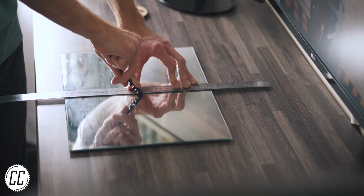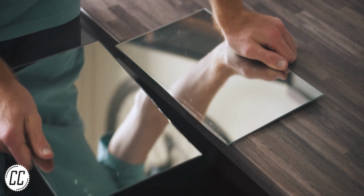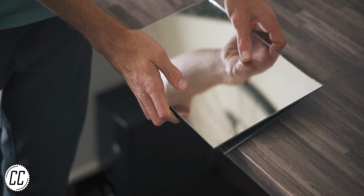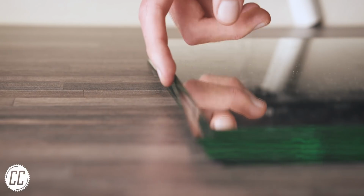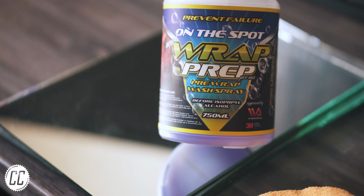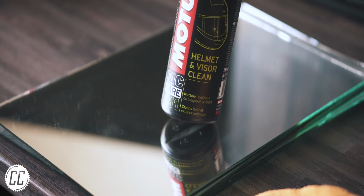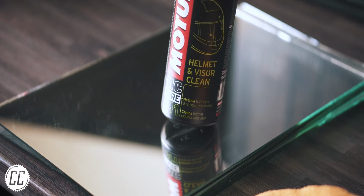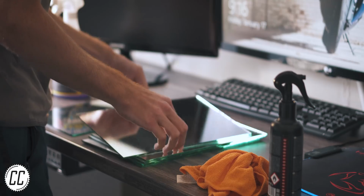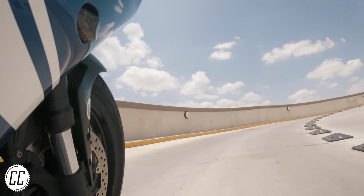These aren't mirrors from a furniture store. I got them specially cut when I couldn't find what I was looking for, which means the edges haven't been smoothed out, and they are ridiculously sharp. While trying to keep all my fingers, I switched from wrap prep spray and tested out some visor cleaner that you should see in a future video. But the main challenge is transporting 6 fragile mirrors containing 42 years of bad luck on 1000 cc's of fury.